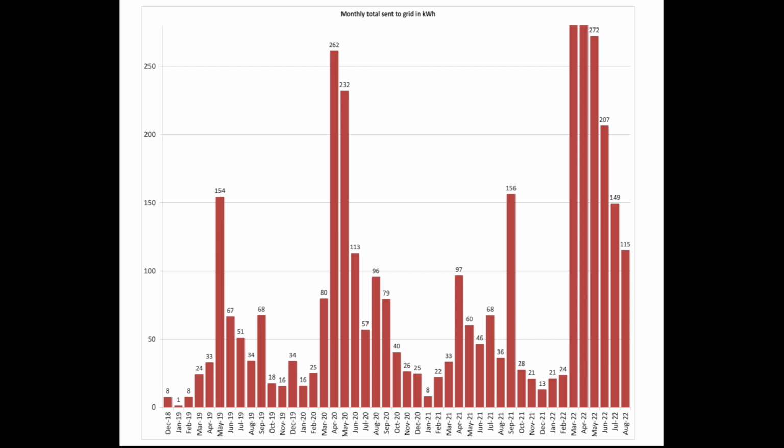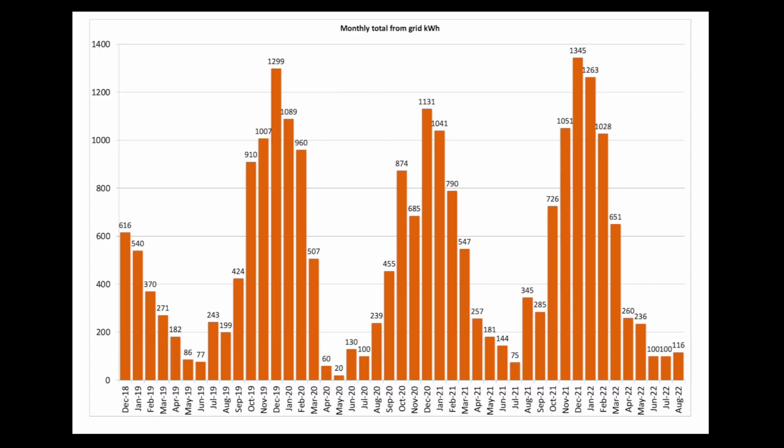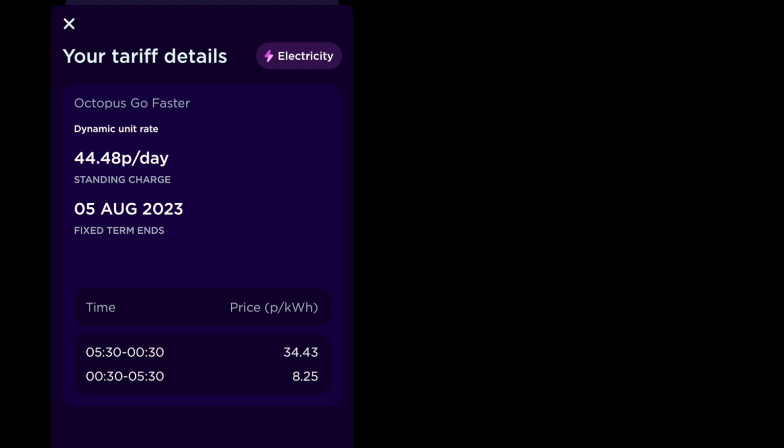Sent to the grid was 115 units, again for the reasons stated earlier, just couldn't use it. So it's unusual for us to send that much back. Normally we suck most of it up locally. And then from the grid, 116 units, which is certainly a lot lower than last August, which is good to see, and the August before that, and indeed the August before that. So happy with that.